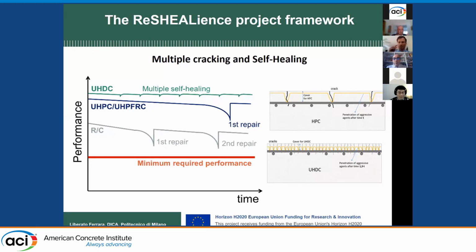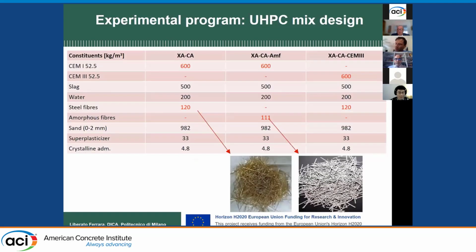And in our approach, we also had self-healing, which can further delay repairs and can also lead to improvements in the cover thickness, for example, for optimizing the structural dimensions. So we worked with different mix designs in the beginning, trying to optimize them for our purposes. You can see here the compositions that we used, SEM1 and SEM3. We wanted to use both.